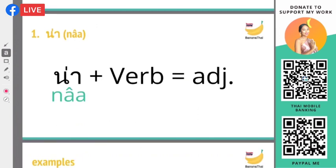Starting from the first one, น่า. Second one, ความ. Third one, การ. The fourth one will be the prefix for people, for humans, that determines that it's a person. And the last one, number five, is the prefix for location. So let's start together with the first one.